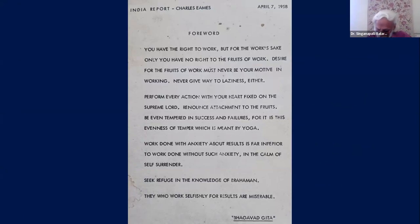The dictionary says the foreword is a kind of introduction; it should tell what the book is about and glorify the book. But how does this shloka glorify what the book is going to say? And if you see in an implied way, he says that the effect of the report would be lost owing to the changes in the context of society and the world, changes in the world during the time.